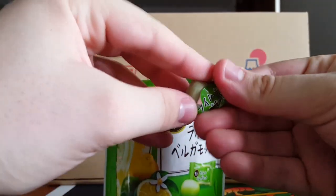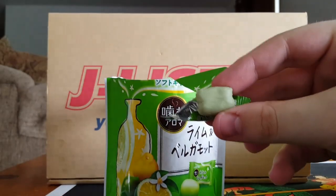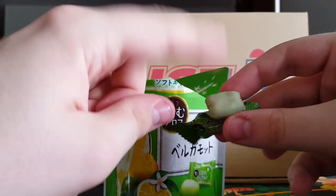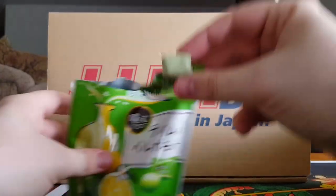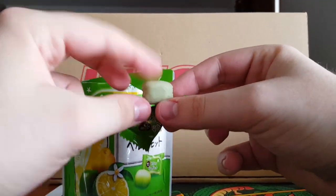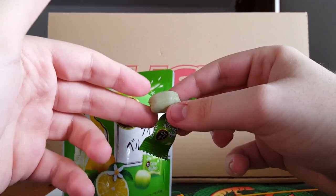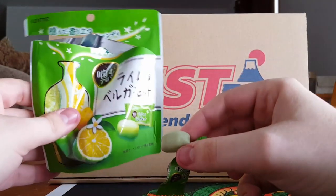All right, so this thing, it's like a gummy. It's also the Lotte chewing aroma lime and bergamot orange. So I definitely tasted the lime, but I also tasted the orange. So this is actually very good. Wow, it's really good, very chewy, soft. It's got that lime, it's got that orange taste. That was the first thing I thought. This has to be that, or my taste buds are off. But that's what I tasted in this one.